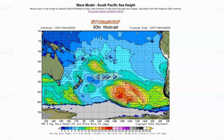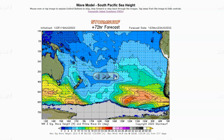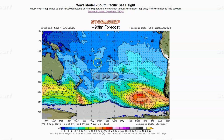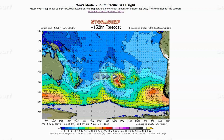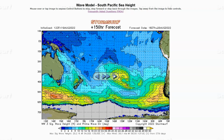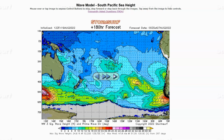Let's go take a look at the effect of those winds on the ocean surface. And as expected, yes, there are seas not aimed at Hawaii in the southeast Pacific. On Sunday, that fades out. Monday, things get pretty calm in the main Hawaiian swell window right here between New Zealand and about 158 west, something like that. More activity in the southeast Pacific. Nothing really for Hawaii. We continue out. We're into Friday, the 26th of August. Here we are, 180 hours out, almost Saturday, the 27th of August, and a pretty calm pattern down south.